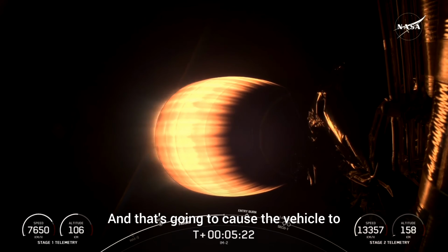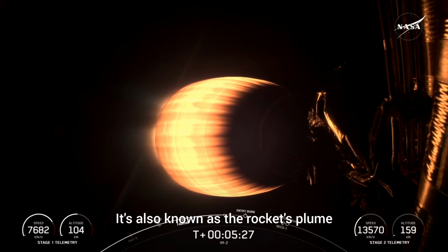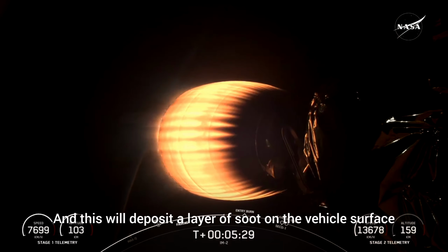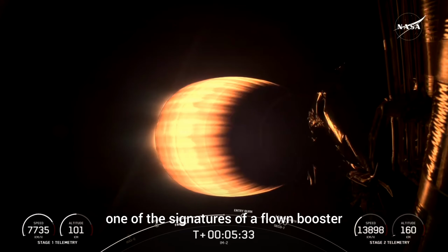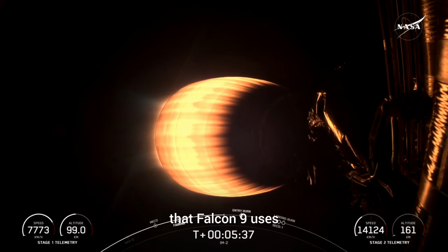And that's going to cause the vehicle to fly through the Merlin exhaust gases. It's also known as the rocket's plume. And this will deposit a layer of soot on the vehicle surface, one of the signatures of a flown booster. Now that soot comes from the carbon-based fuel that Falcon 9 uses.